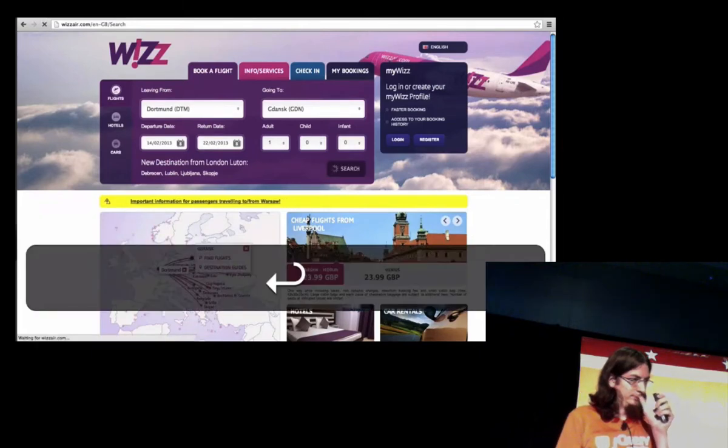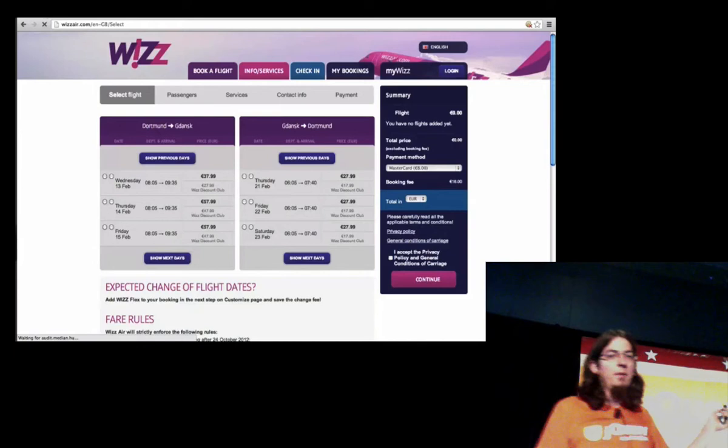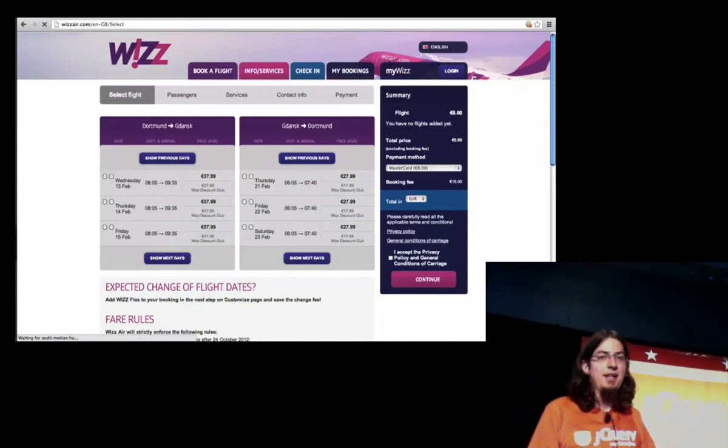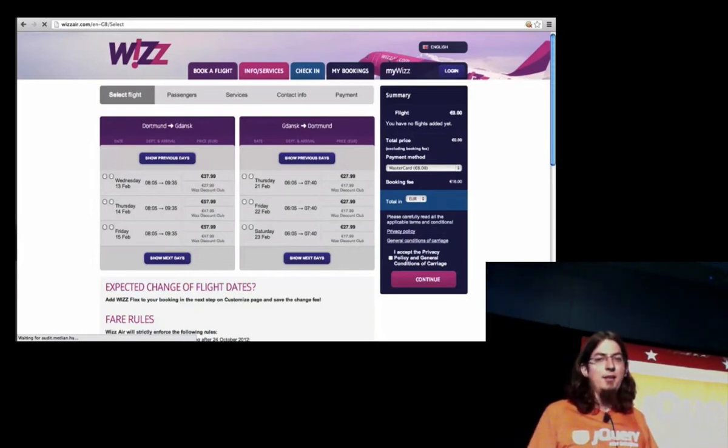I'll pause here real quick. In the first step, I just filled out the form, used the date picker and the select to find the airports. That worked out pretty well. I could just hit enter to submit the form. So far, everything's fine. And now in the next step, I'm trying to actually select the flight and try to follow along what happens here.